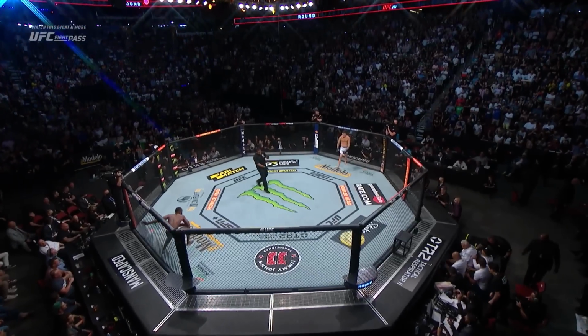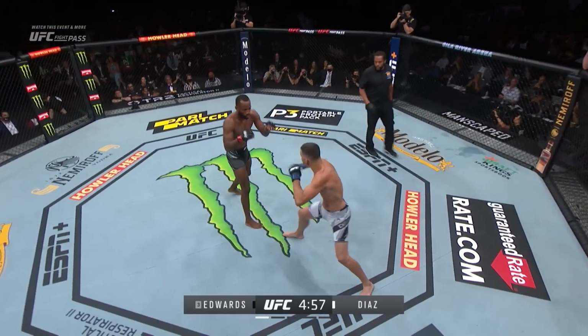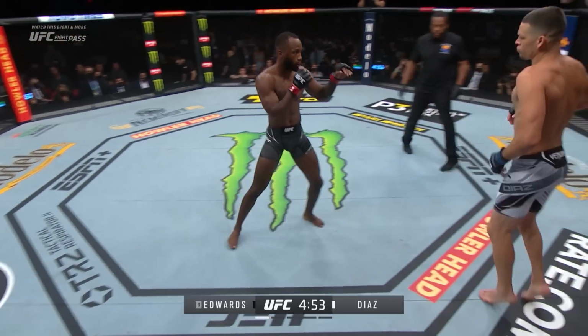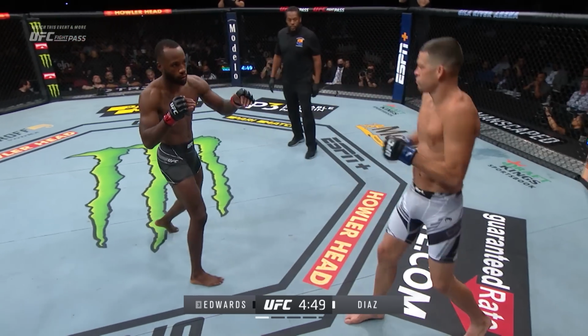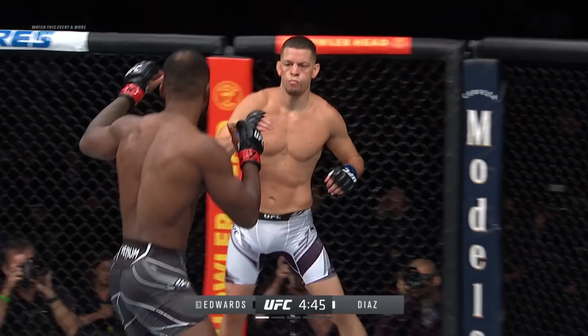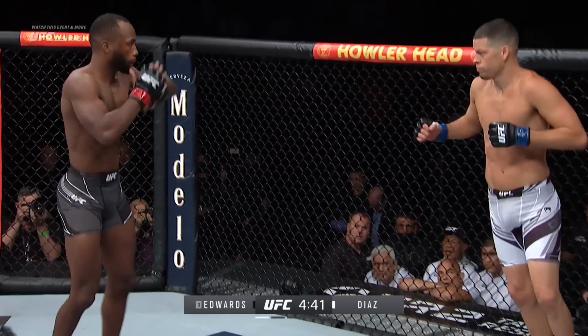Leon Edwards will try to mute the masses here as the road favorite tonight. Nate Diaz in white, Leon Edwards in black, southpaw versus southpaw. And we spoke, Paul, to Leon about that. He has been very successful fighting fellow southpaws in his career.